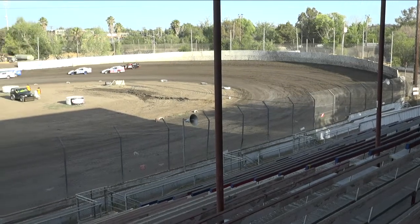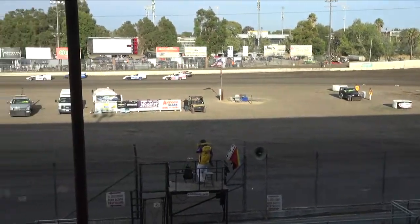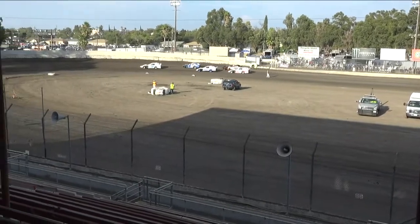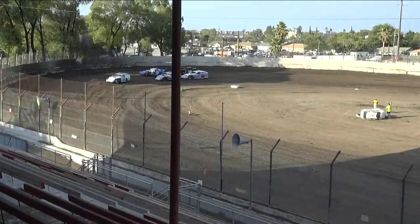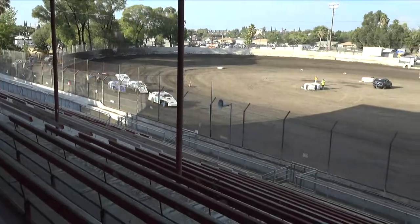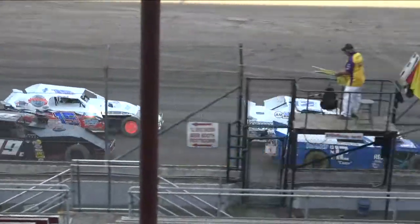Got a Texas-style restart. Got to get these Texas-style restarts going up and cleared. Six nights. Why was I thinking five nights? Six nights. We're night three. So there we go. Now we got them lined up.